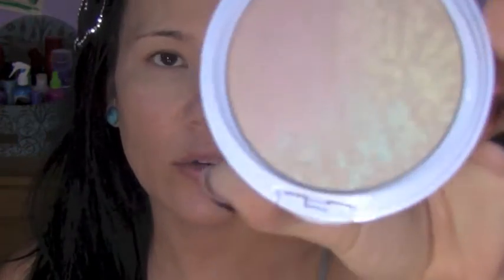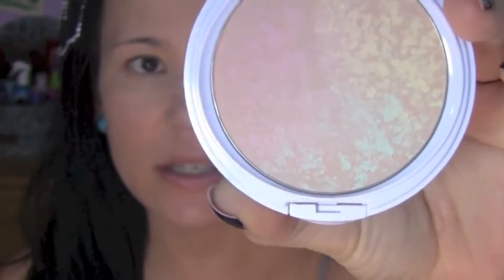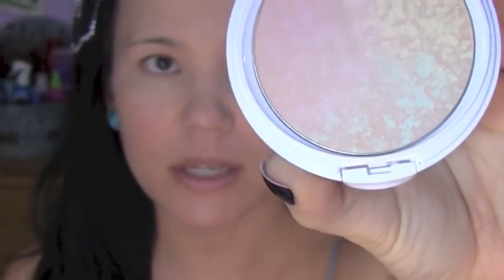Okay, and then I'm going to set it with my powder. I'm just going to get a big fluffy brush. And this CC powder is kind of a marble correcting powder where it's got the pink, yellow, and green in it. And this, again, is light to medium as well.